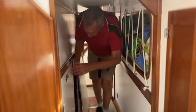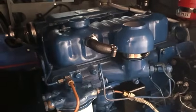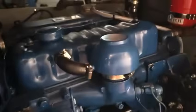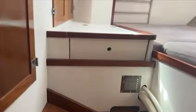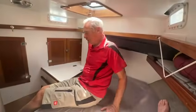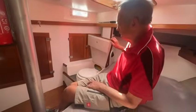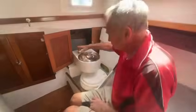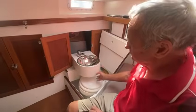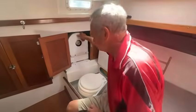This is the access to the engine. Well, access from both sides, but this is a little more on this side. Yeah, this is the aft cabin. It's got quite a good double berth here. It's got its own little heads here, and a fold-up sink.